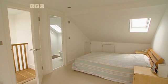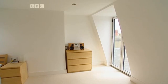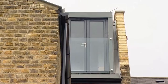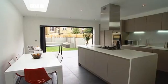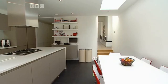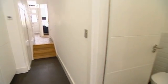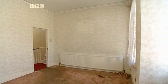This loft space has turned out to be a fantastic bonus, with ensuite shower room and balcony doors to look out over sunny Balham. But getting to this stage hasn't been easy. The original extension plans were rejected and their first builder went into liquidation. Then there was a delay finding another builder, making this a year-long process.